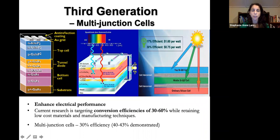So here with the multi-junction, you can see we have the spectrum. And so we take different parts of the spectrum, which is going to hit different parts of the cell. So it's going to have a top cell, a middle cell, and then your ordinary silicon cell. So the idea is if you just have the silicon cell, you may have that 13% efficiency.